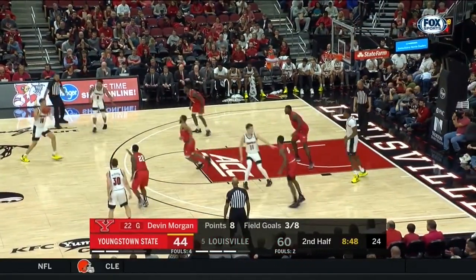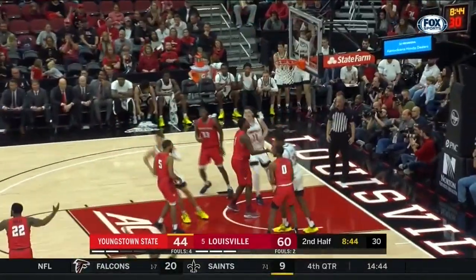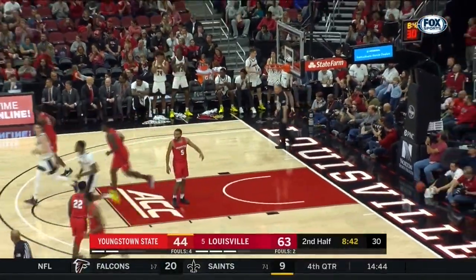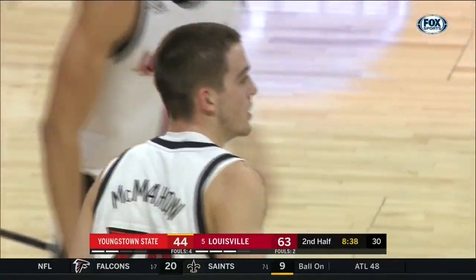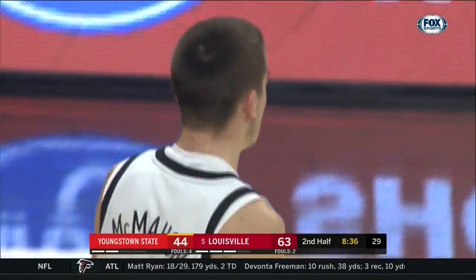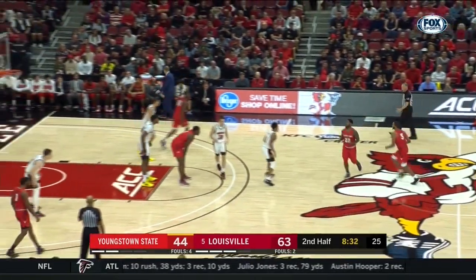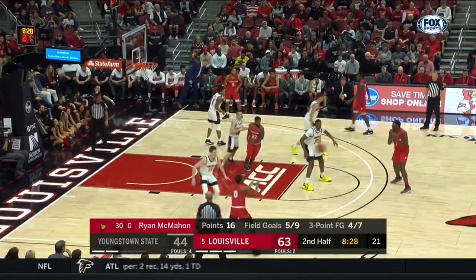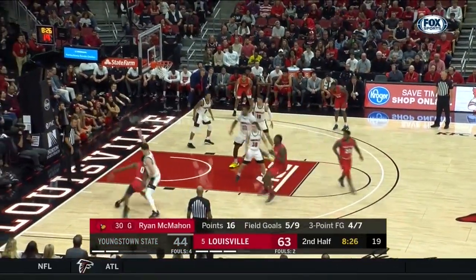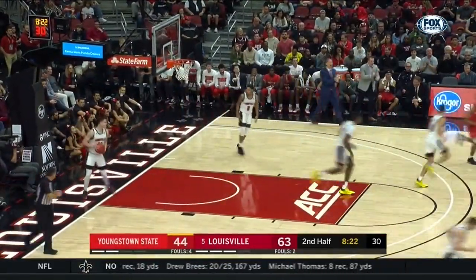That was really good patience by Youngstown State. They didn't panic or try to force up a tough one. McMahon, 3 ball. Morgan putting his hands, palms up, saying, what am I supposed to do? Well, you're supposed to get a little closer to that guy. 16 points, Ryan McMahon, the senior from Sarasota, Florida. And it matches his total on Tuesday at Miami in the win. Also had 16.